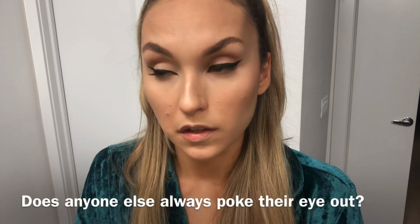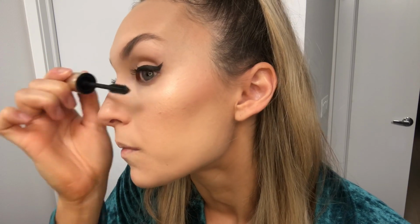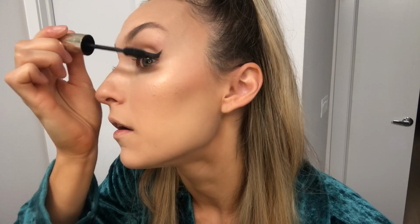Now I'm gonna throw on some mascara. Oh shit, I always do that. I always poke myself in the eye whenever I do mascara, it literally never fails. So that eye is watering up. Let's move to this eye. I swear I'm not crying, you guys. Look, oh my gosh, my eye is watering up so much. I always poke my eyes whenever I do my mascara.